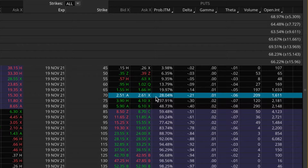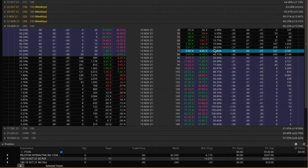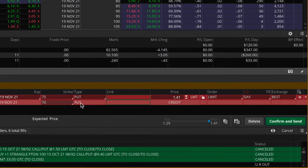Now, what about instead if I sold a put credit spread? Maybe I wanted to sell the same 75 strike put option, but then also buy the 70 strike put option. And so let's go ahead and set up that order so you can see the exact amount of credit I would receive for putting on that position. So we go to sell and then vertical. And then down here, you can see the order: sell one contract, 75 strike put option, buy one contract, 70 strike put option. And now the credit you're going to receive for this one is only about $140, which is less than half of the credit you would receive for simply selling the naked put option at the 75 strike.